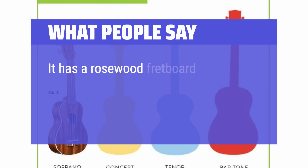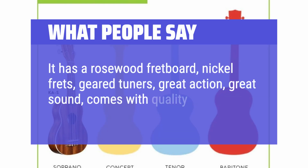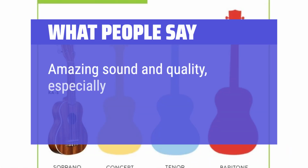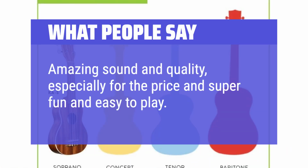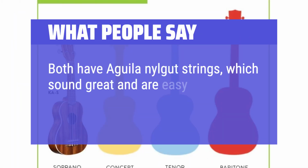What people say. It has a rosewood fretboard, nickel frets, geared tuners, great action, great sound, comes with quality strings. Amazing sound and quality, especially for the price, and super fun and easy to play. Both have Nylgut strings, which sound great and are easy on the fingertips.